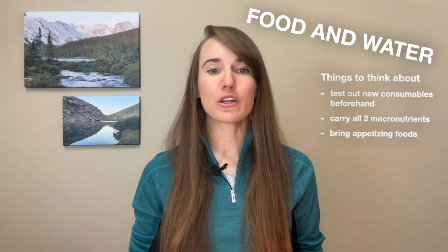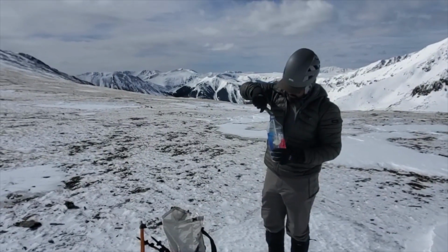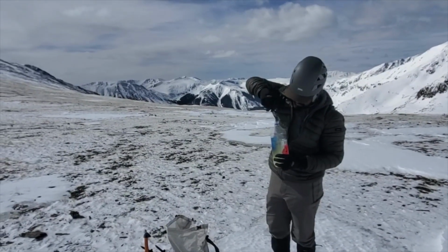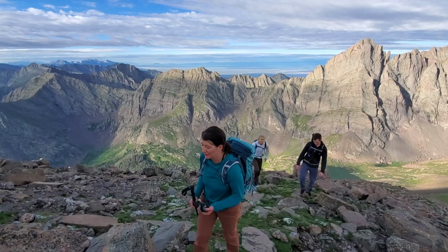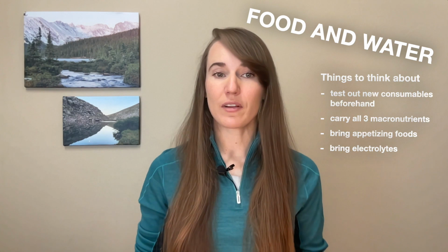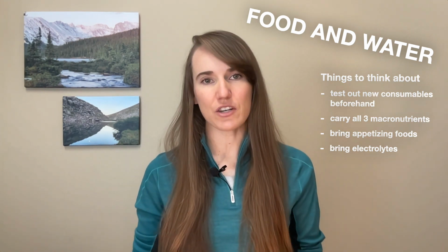With hydration, include something with electrolytes. You might find it surprising to hear that water alone doesn't hydrate us very well. We need electrolytes too. Electrolytes are the drivers that facilitate the absorption of water into our cells. When we hike, we sweat, and as we sweat, we lose electrolytes. If you deplete your system of electrolytes while hiking, your body can no longer move the water you drink into your cells to hydrate you.